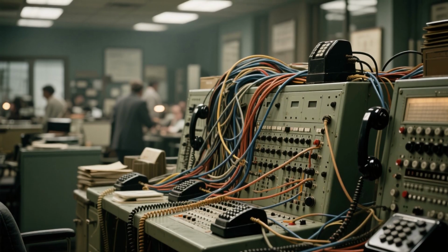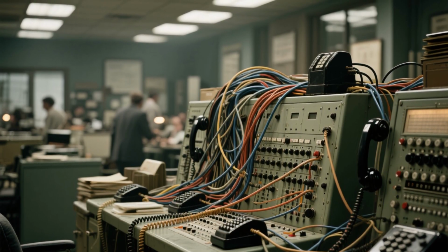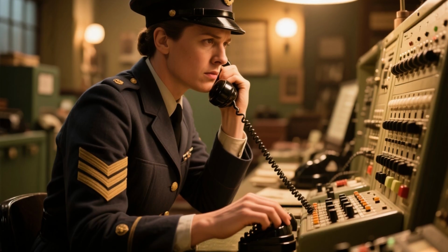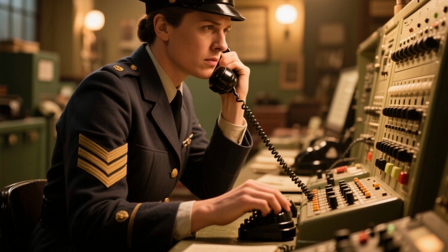Telephone switchboard. The telephone was invented in 1876, and by the turn of the century, they were being used in homes and businesses across the country. But in the early days, telephones were operated manually using a switchboard. Switchboards were used to connect calls between different lines.